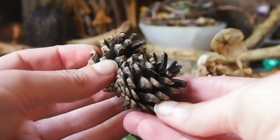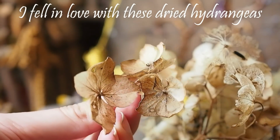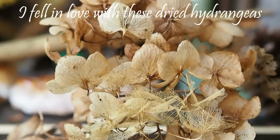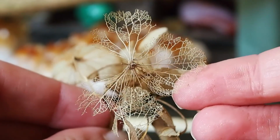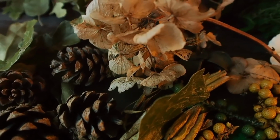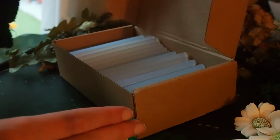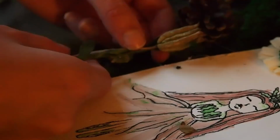grow next spring. As it isn't acorn season quite yet, I couldn't place them upon my crown. However, if you do find an acorn, bringing one into the house is a great way to enhance contact with the fairy realm. I then began gluing all of my items onto my crown with my trusty glue gun.